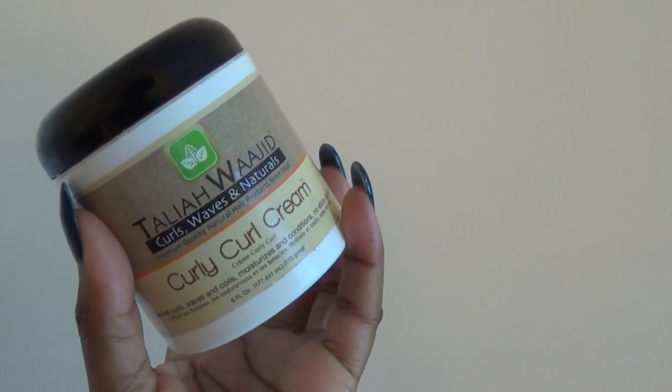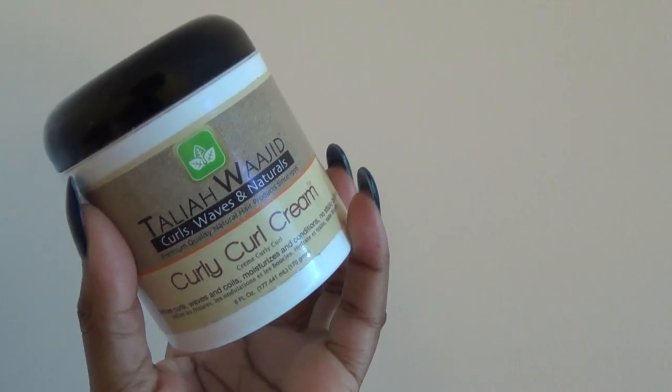And I really, really like this stuff. I like to use it on my edges. It works really good for slicking your edges down. And I really like this stuff.